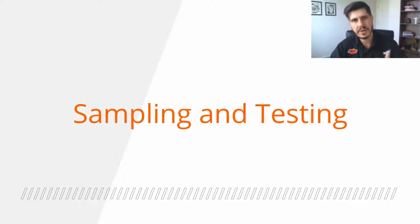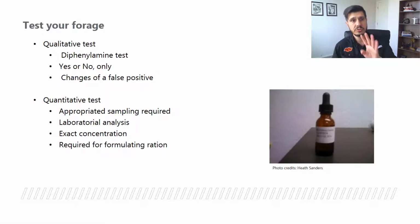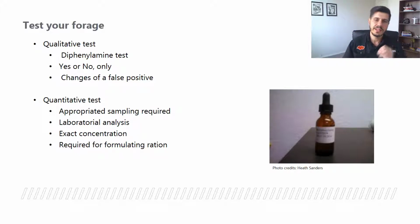Now let's imagine that a producer has a suspicion that there is nitrate toxicity in his or her forage. What is he or she supposed to do? In my opinion, the first step is sampling and testing your forage. There are two types of tests available for nitrates. The first test that I want to mention is a qualitative test, where we use a reagent named diphenylamine that is a liquid.